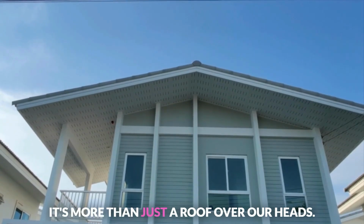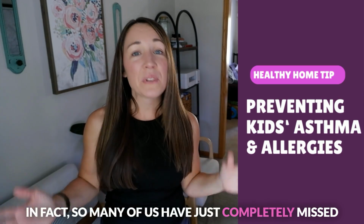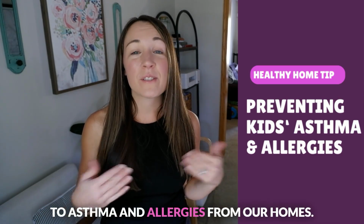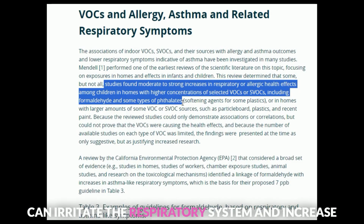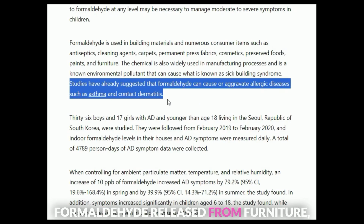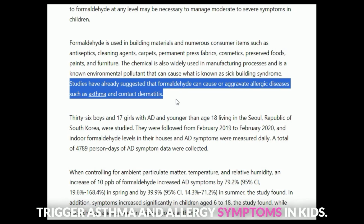It's more than just a roof over our heads. In fact, so many of us have just completely missed the mark on removing these contributors to asthma and allergies from our homes. VOCs from cleaning products, paints, and air fresheners can irritate the respiratory system and increase the risk of asthma and allergies in children. Formaldehyde released from furniture, carpets, and pressed wood products can trigger asthma and allergy symptoms in kids.